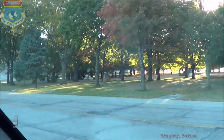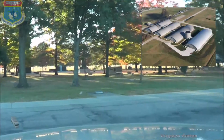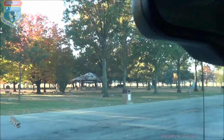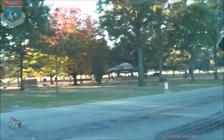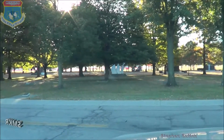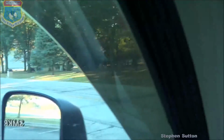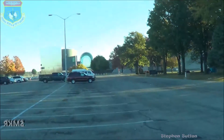Museum just added another building. They have 4 large buildings now that they have the airplanes in, and there's still a few airplanes displayed outside. I'll probably go over there because I saw a few C-130s since I used to work on those. I'm gonna check it out. But there's part of the museum right there.